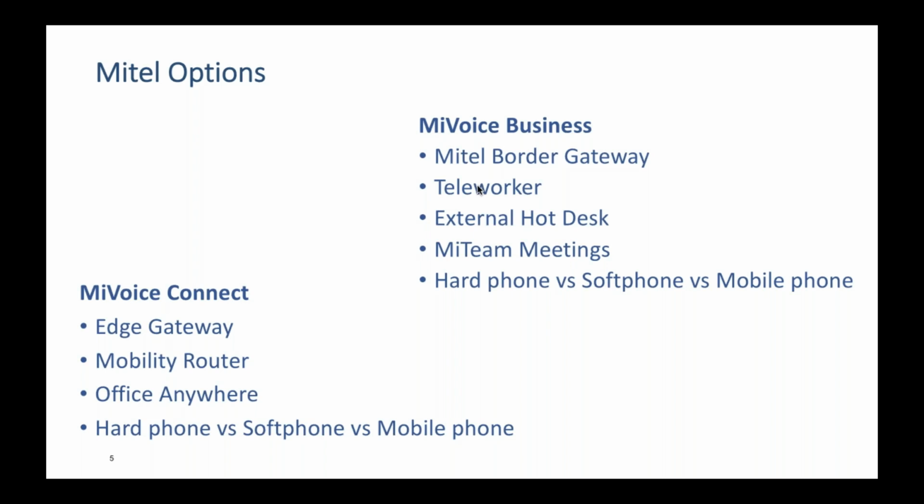So today we're going to talk about MyVoice Connect, the multiple ways to enable a remote strategy. You have your Edge Gateway, you have a mobility router, there's a feature called Office Anywhere, which is essentially assigning an external number to be your new extension. This solution supports the hard phone, the soft phone, and the mobile phone. And what we're going to do is walk through the pros and cons associated with each of those methods to deliver on a remote access strategy.